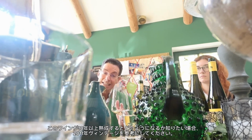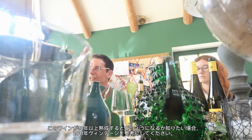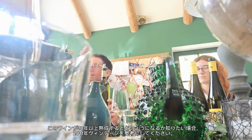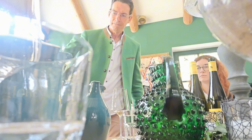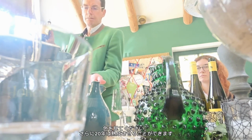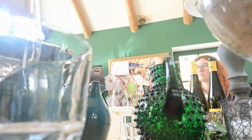To give you an idea how this wine will taste in more than 10 years, we have vintage 2011, the same single vineyard. You see on the color, it could last another 20 years, absolutely no problem. Beginning with the color.